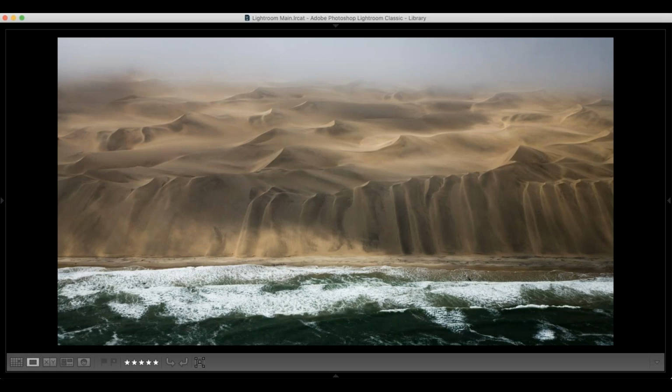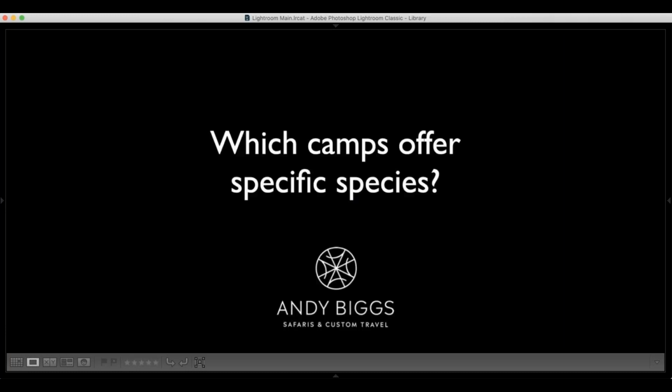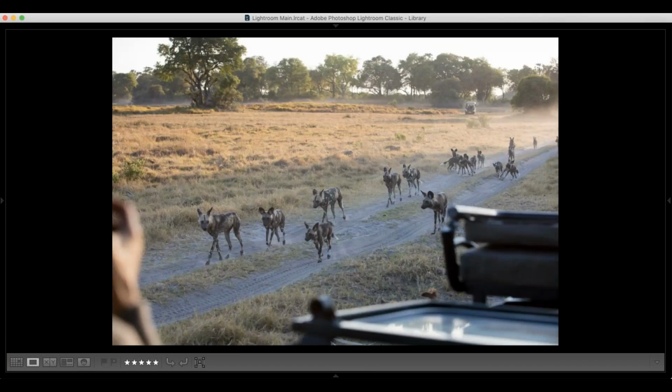But it's knowing how to set these up and where to do these activities. Well, what about camps and specific species? Wild dogs. I know a ton of people who love to photograph wild dogs, but some camps don't really ever have them. A lot of camps don't ever have them, but some have a pack or two denning in their area every single year. And if you want, please email me. I've got a ton of recommendations for you, but these are amazing to watch.